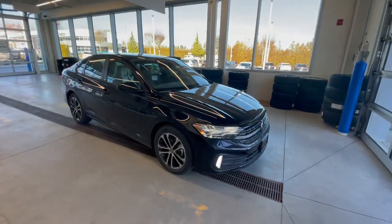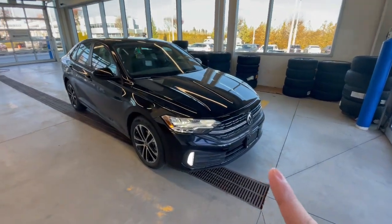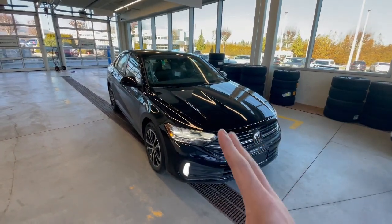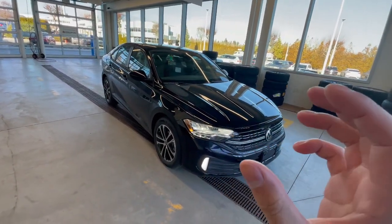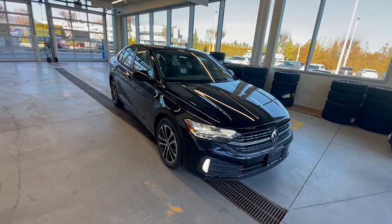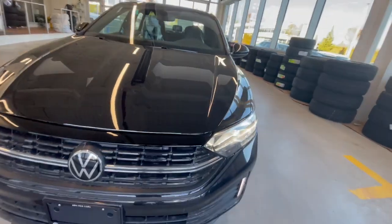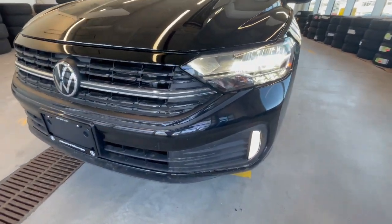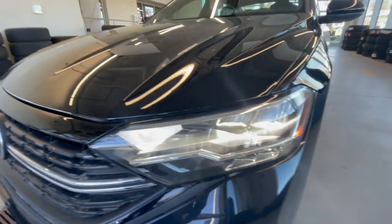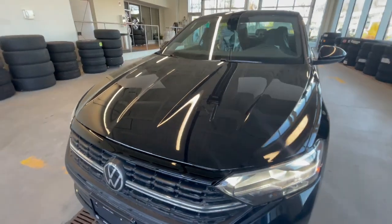It's going to be powered by a 1.5 turbocharged inline four, with a 6-speed manual transmission on this one. The 2021s were powered by a 1.4, so the 2022s and 2023s were upgraded to the 1.5 here. Same kind of body style, the only difference is a little bit of difference in the front bumper here. But your lights down there are full LED headlights, black and chrome in the front. This colorway is called Deep Black Pearl.